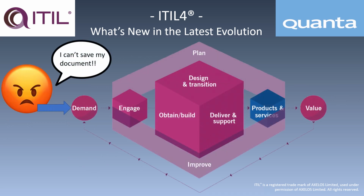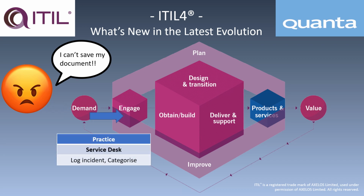Here we've got an individual who can't do a job. They can't save their document. How do we know they can't do that? Well, there's demand from them for us to take action, and we know that because we have an engage type activity here. Now it's engage, not just service desk, because we think first about what we need to do, and then we look to ITIL to provide us with advice and guidance. In this case, the service desk practice about logging and categorizing the incident.